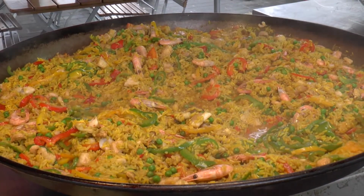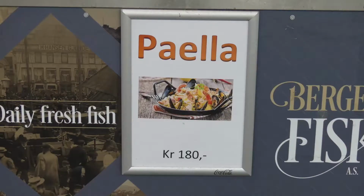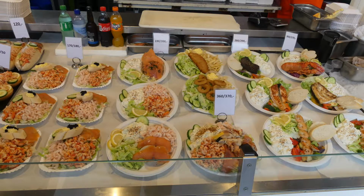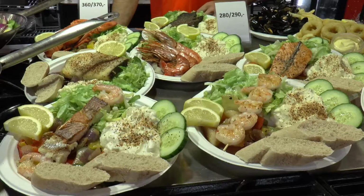This delicious looking paella was £16 a portion. With strawberries at over £5, cherries at £9, and seafood platters from £16 to £34, it's a good job we didn't have any money left and weren't hungry anyway.